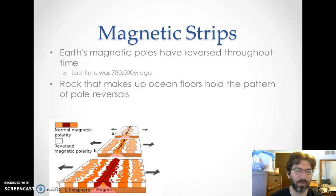that are formed from the magma of the mantle coming out are going to cool, and with the iron in those rocks, they are going to line up with our poles. So if our poles were north and south, like they are today, it's going to line up one way, but if we flip them, those poles will line up in the rock differently.